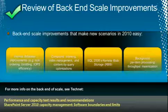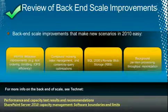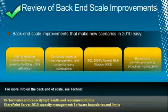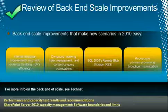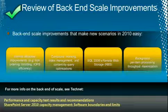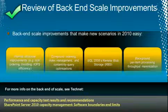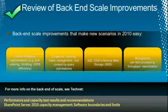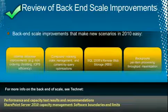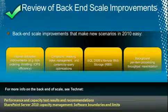So, back-end scale improvements. We touched on this for a moment. We talked about the list throttling on the back end. The SQL team has built something called RBS, and there are some pieces that we may potentially leverage when we're looking at scaling SharePoint. And there's been a lot done with compound indexing and auto-indexing on the content. Content by query web part is much more performant now. Metadata navigation is much more performant now. So we've done a lot of things on the back end to help you scale out your farms.